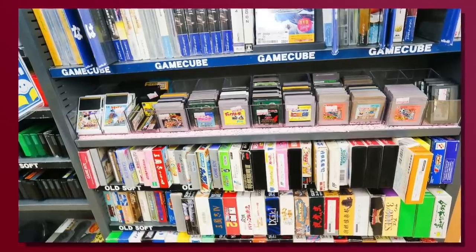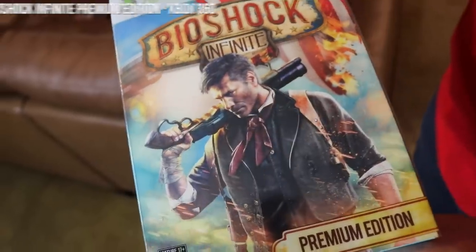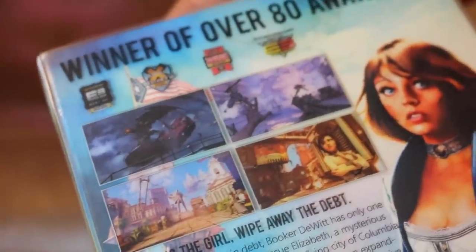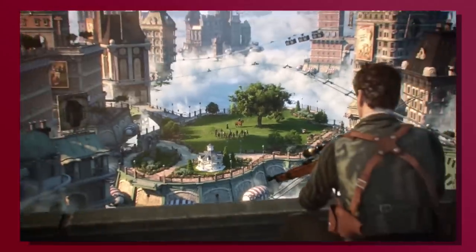If stuff's sitting on the shelf for a while, sometimes the price is old. And in this case, they were lowering all of their Xbox 360 games. BioShock is one of my favorite series of all time. Great series. Every game in that series I love. This one's probably my least favorite, to be honest. I think the first one's probably my favorite. So I found this, $11, complete, everything in it, and I just thought, as a BioShock nerd, I'm gonna own this.